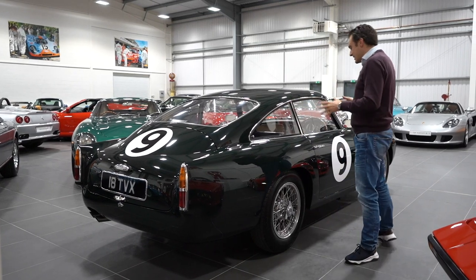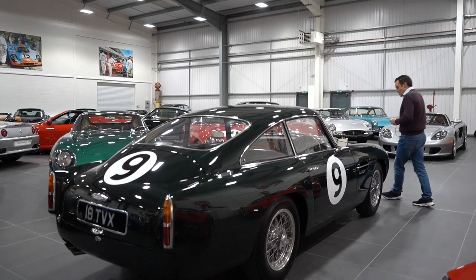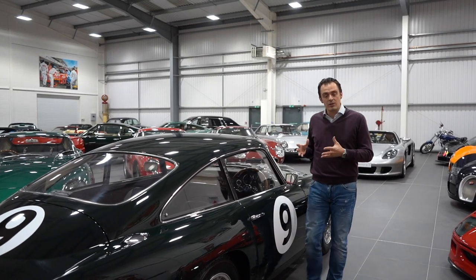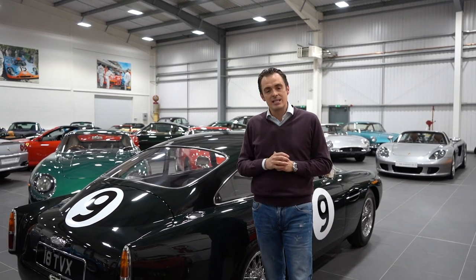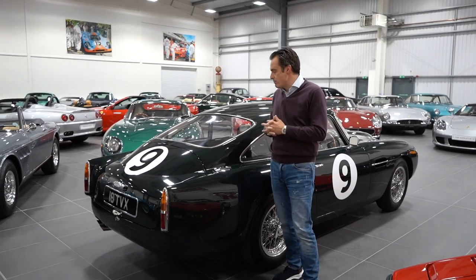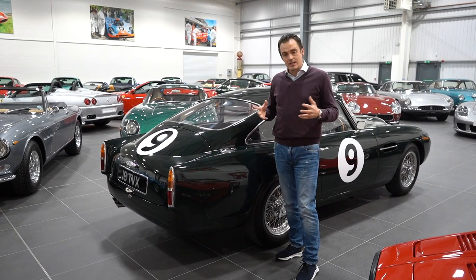And I'm so excited to have acquired this car. We're going to be launching it for sale in the next few weeks. The process on this is that I've written down a list of candidates and one by one we'll be carefully going through them, the people who I think should own this car, and let's see how we get on.